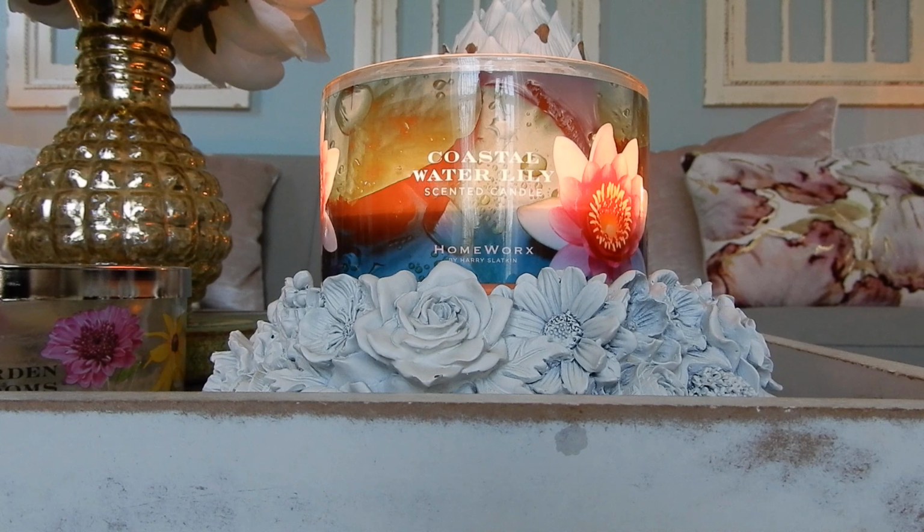Peony, I do think that there is just a nice generic peony note in here, similar to the Enchanted Peony from Homeworx. Peach blossom, I do also get a little bit of, this is where that fruitiness comes in, just that tiny hint of peach blossom mixed with maybe a little peach nectar. It's not crazy noticeable. And if you normally don't like fruits with your florals, I don't think you're going to notice it and be annoyed by it. It just almost sweetens this a little bit. And then obviously the water lily.